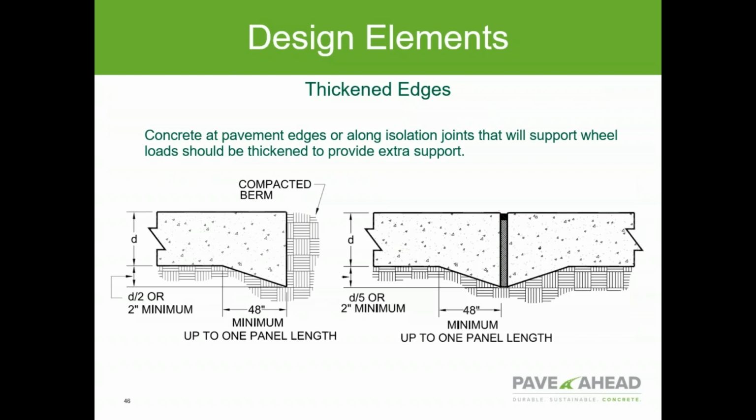All right, so this is the thickened edge detail that I was telling you about before. In this case scenario, we have a free edge on the left-hand side here. We know, like I had mentioned earlier, we start doing the traffic wandering. As we get closer to that edge of that pavement, the stresses go up. Therefore, you would need a thicker pavement to be able to handle those stresses. By transitioning into a thicker pavement with the thickened edge, it then provides additional support for that wheel load.